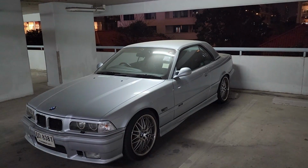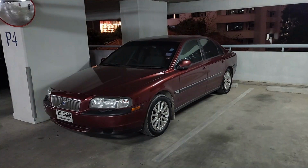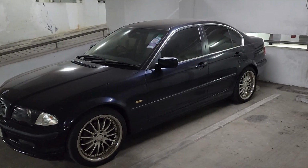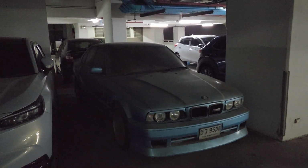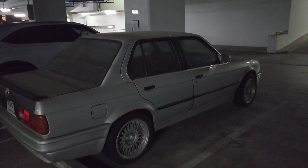A more classic BMW. And we have a Volvo sedan. One more BMW. And up on the fifth deck, it's a little darker up here, but here's an older BMW M5, pretty dusty. And another classic BMW.